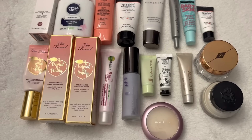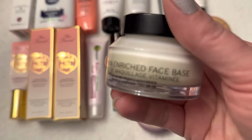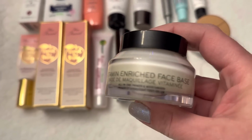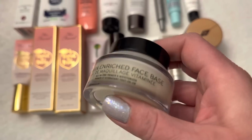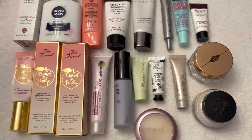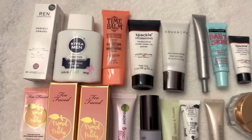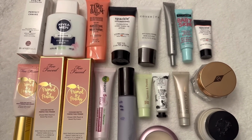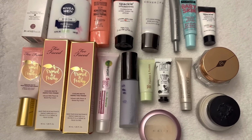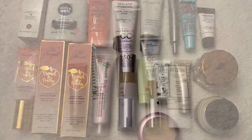And I have put this Bobbi Brown face base in my Shop My Stash for winter because this is just such a nourishing and moisturizing primer. I really like it. But I don't know if it's going to go in a project just yet. For now, I'm going to keep working on this, and I'm going to put this in a project. So hopefully I could definitely knock those 2 out this year. And we'll see what else I can do. But we are down to 19 from 21.